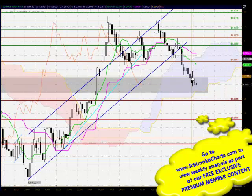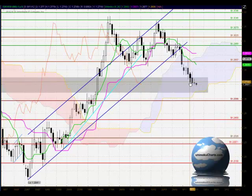That was, in bar chart terms, an outside day, a day of indecisive trading where the buyers were strong enough to take out the previous high, the sellers were strong enough to take out the previous low, but the sellers closed with control of that market.